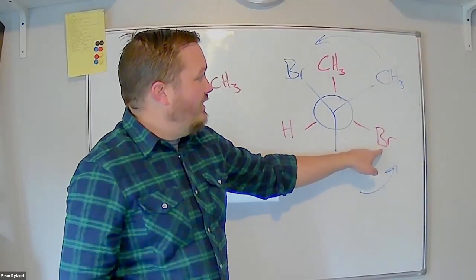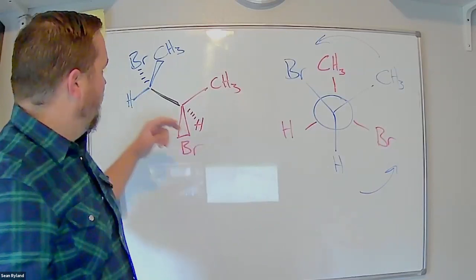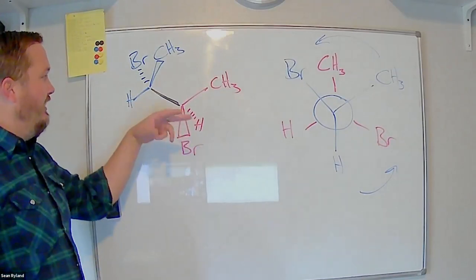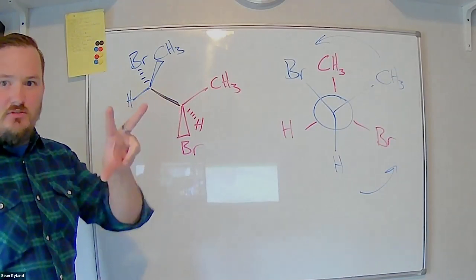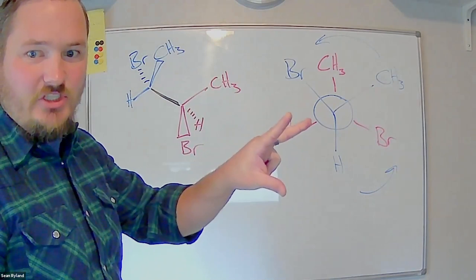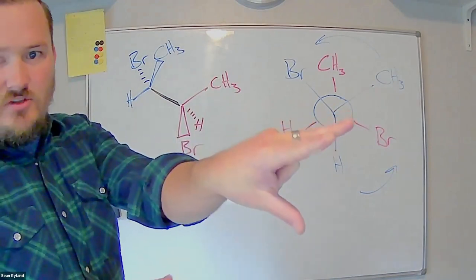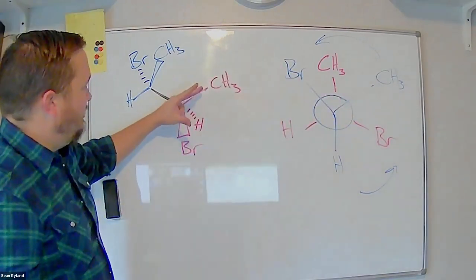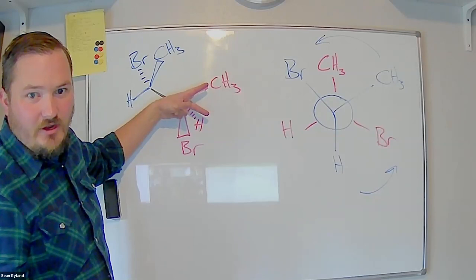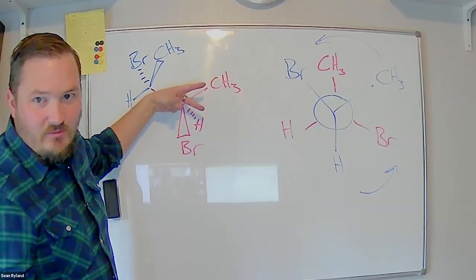Sean, just to confirm, that bromine in pink on the right, that's coming towards you, right? This one? Yeah. When we do these Newman projections and take these three-dimensional shapes, I drew this one upside down to do this properly. You can approximate the angles on a tetrahedral structure by taking your first three fingers, your thumb, pointer finger, and middle finger, and pointing them the same direction, as spread out as they can be. So my pointer finger would be the methyl group here, my middle finger would be the hydrogen, and my thumb would be the bromine.